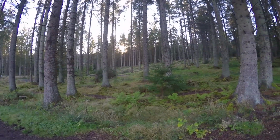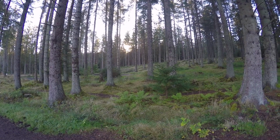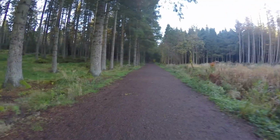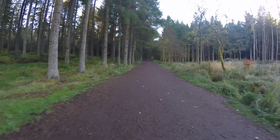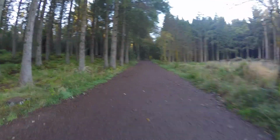Well, the sun's over there. It's not exactly the same spot as yesterday, of course, because it was yesterday afternoon. The sun's there at the moment and was there yesterday afternoon. So the height's the same, or very similar. So let's see what light we get.